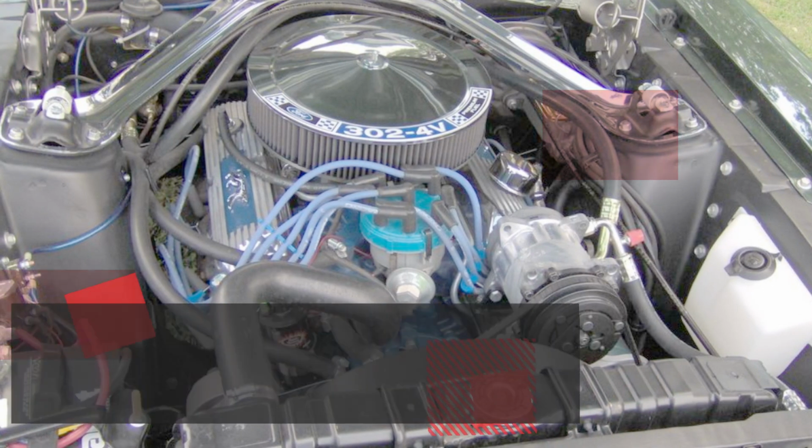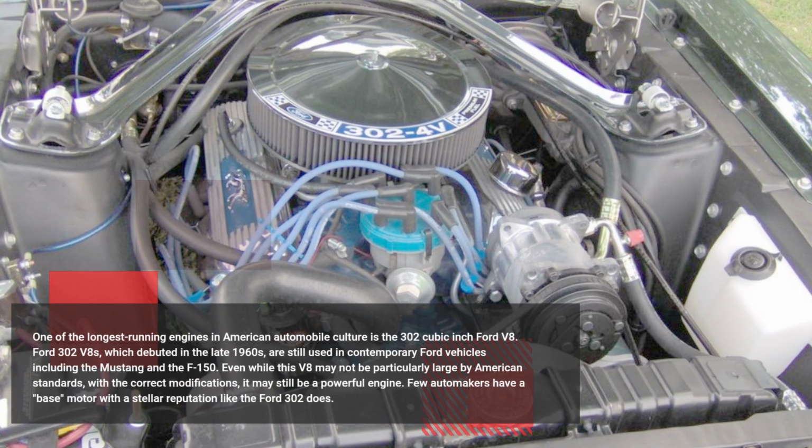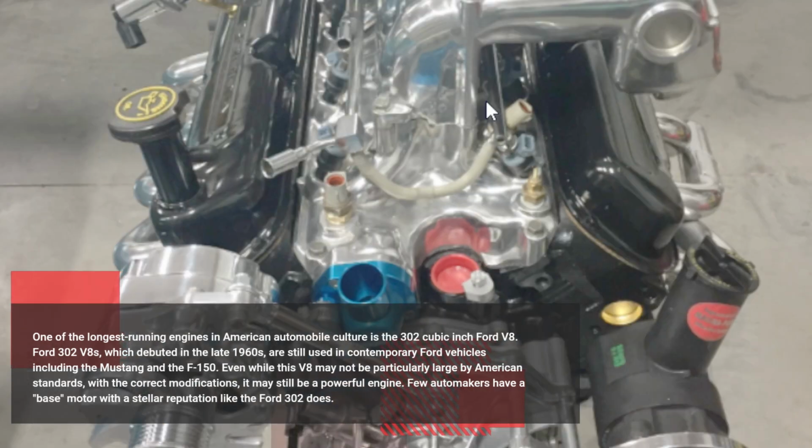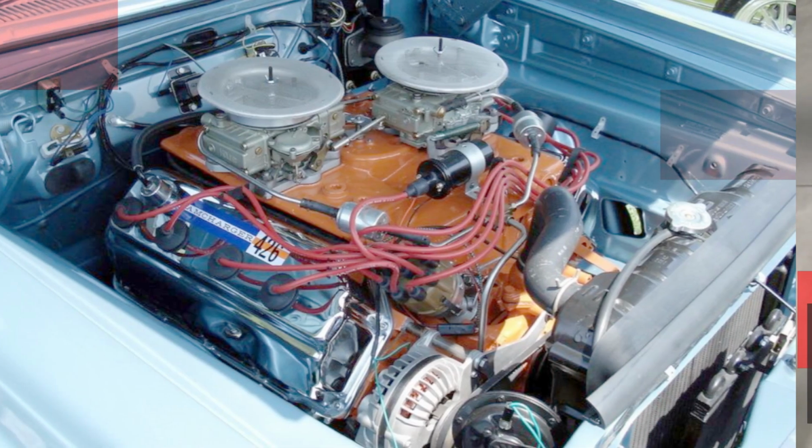One of the longest-running engines in American automobile culture is the 302-inch Ford V8. Ford 302 V8s, which debuted in the late 1960s, are still used in contemporary Ford vehicles including the Mustang and the F-150. Even though this V8 may not be particularly large by American standards, with the correct modifications, it may still be a powerful engine. Few automakers have a base motor with a stellar reputation like the Ford 302 does.